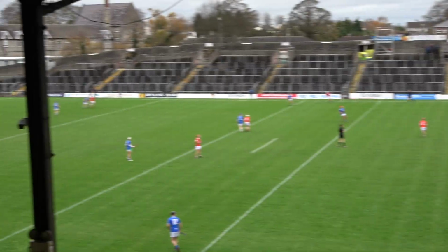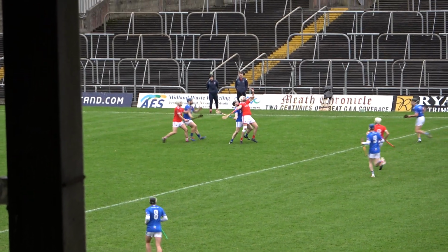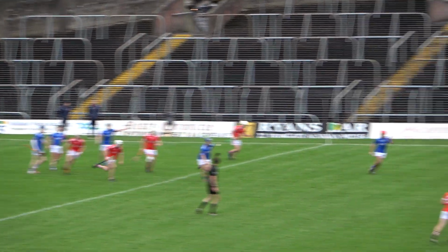Goes long again. He's over towards the terrace side of the field. That's going underneath James Andrews. James underneath it. Breaks the ball to the ground. Who's there? Can Trim pick it up? Tullamore come away with it this time.